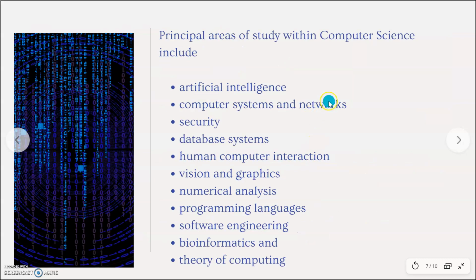Okay. So the principal areas of study within computer science include AI, computer systems and networks, security, very important, database systems, human and computer interaction, vision and graphics, which most of us use in terms of gaming and all that fun stuff, programming languages, software engineering, bioinformatics, which is very important nowadays given the current pandemic situation, and then theory of computing.